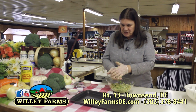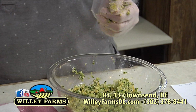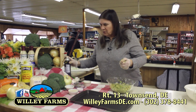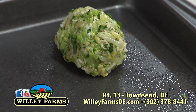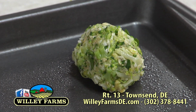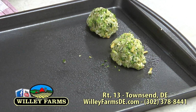You can take a little scoop if you want to, or you can just pick some up with your hands. And you make a little meatball with it. Spray your cooking pan with a little bit of oil, or you can put parchment paper down if you want. And then after you make your little log, you put it down there. There you go. See, that's working together pretty good. Make a little meatball, because remember, we're trying to make them like little tater tots, only they are broccoli tots.